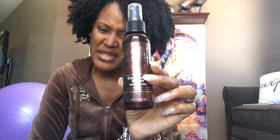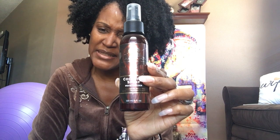I don't know if maybe it was just a bad bottle, but when I sprayed it in my hand, it was very white, very lumpy, almost cottage cheese looking. I would try to work it through my hand, and it would leave white stuff on my hair. It would take a while to work in. So I did finish the bottle, but I wouldn't buy it again. It may work for somebody else, but for me, that's a no-no. I wouldn't do it again.